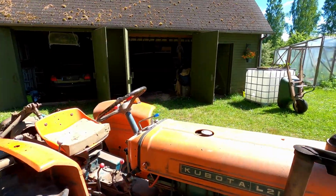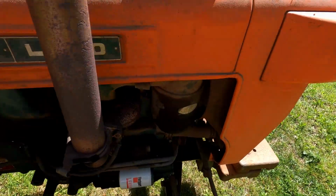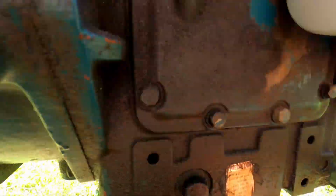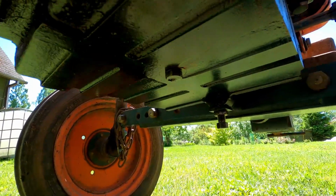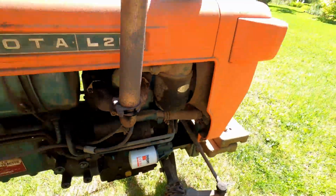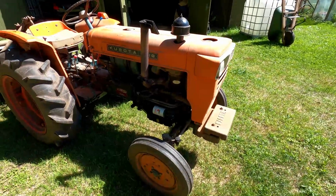Inside the garage, I was actually yelling at the camera, and still you couldn't hear anything I was saying. So far, everything seems good. Everything is nice and clean. Down here as well, except for a bit of diesel. It's leaking from somewhere, I have no idea where, but it doesn't really bother me. It's just a few drops a month, I think. Okay, now let's take her for a spin.